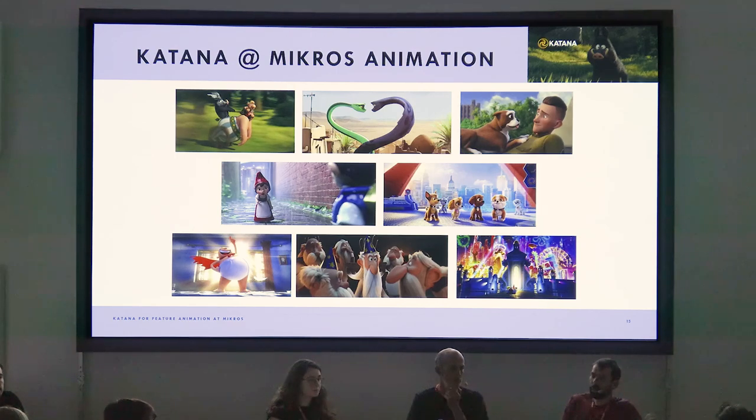On the other side, of course, there's a big bunch of rather artist-facing tools, I would say. So everything from layer creation, point cloud manipulation. We have customized the live groups to work with.